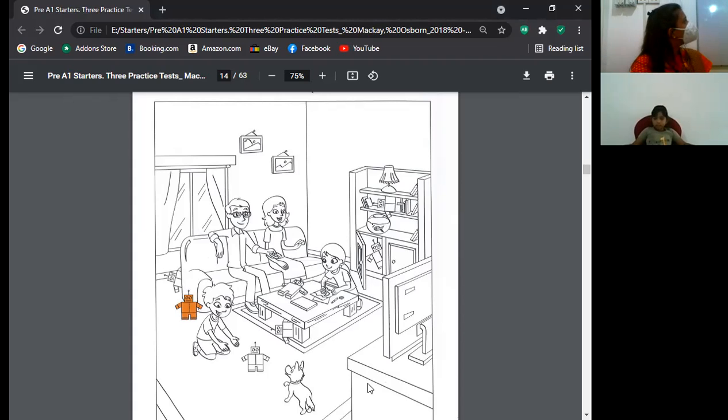Part 4. Look at the picture. Listen and look. There is one example. Can you see the people in the living room? Let's color the picture. Okay. Can you see the robot next to the sofa? Yes, it's on the floor. That's right. Can you color it orange? Yes, okay. Can you see the orange robot next to the sofa? This is an example. Now you listen and color. 1.